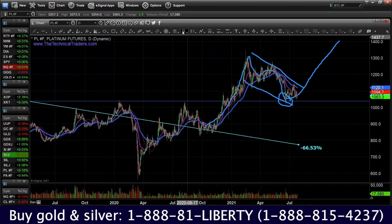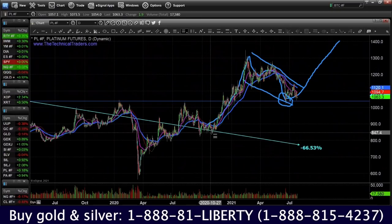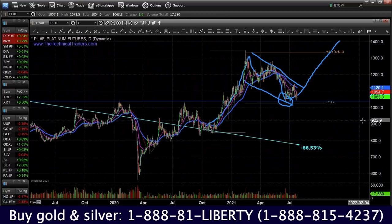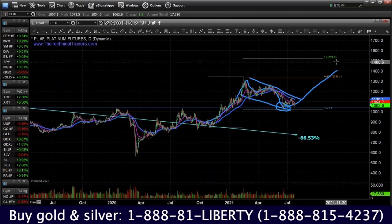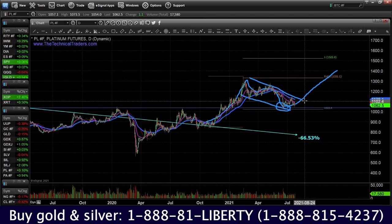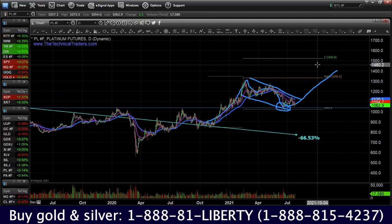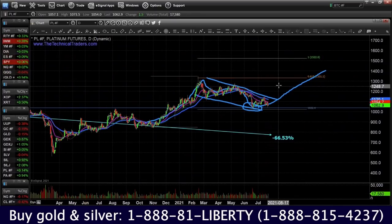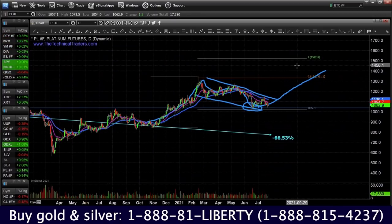And if we were to use Fibonacci extension to get an idea of where this momentum is, we've got momentum pointing to roughly $1,500 for platinum. And that would most likely take until the end of this year to get there. A quarter is quite a few months, so it's probably going to take several months to work itself back up there.